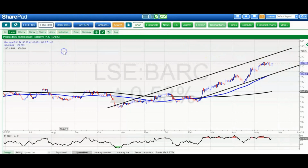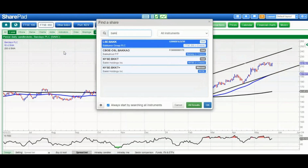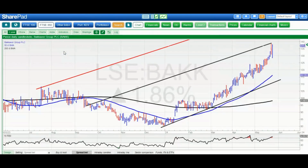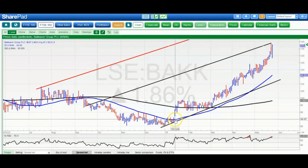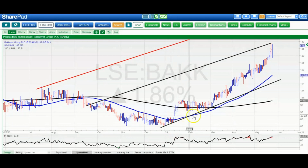Moving on to a stock which I don't think I've ever looked at, and it's good to have a look at it now, I suppose. Bakkavor here, rising trend channel from back in September. But as you can see, as you probably knew I was going to say, the gap through the 50-day moving average, the middle of December, was the starting gun on the rally, and we haven't really looked back since.